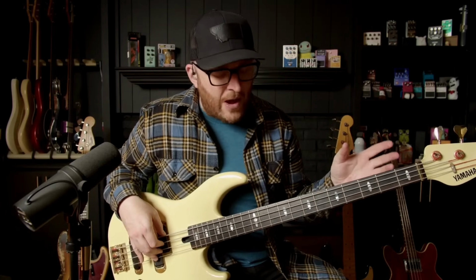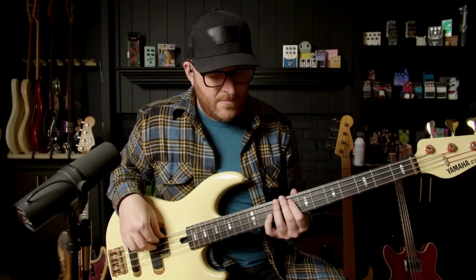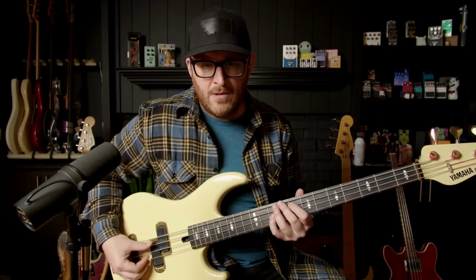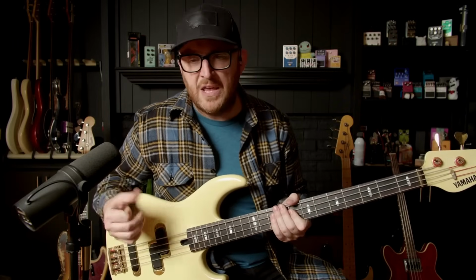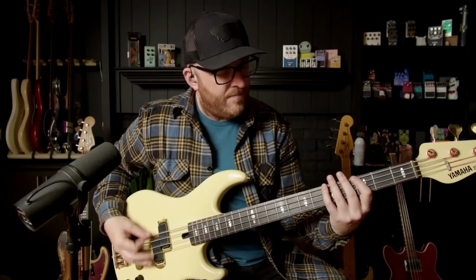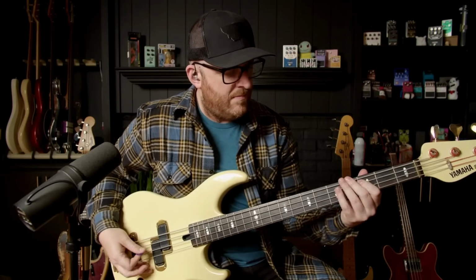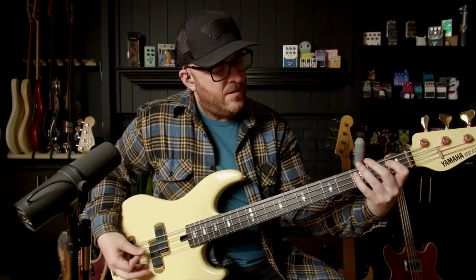They don't really sound like a round wound though either. But huge fundamental, beautiful sound. And of course you can get them to kind of thunk if you palm mute like I was just doing there. Here they are with a pick. Let's do that.